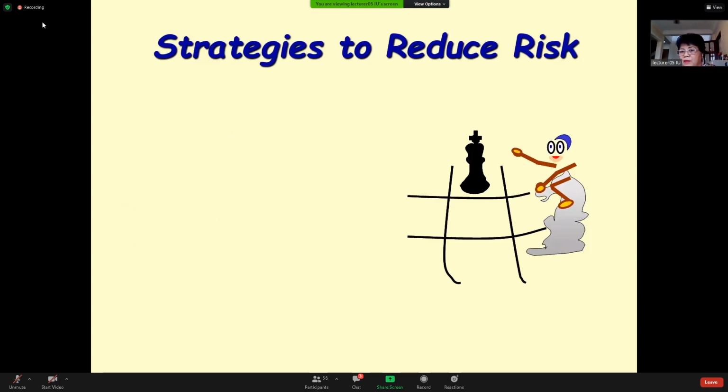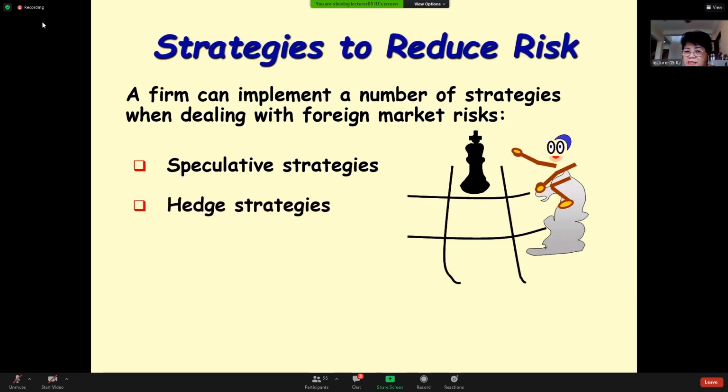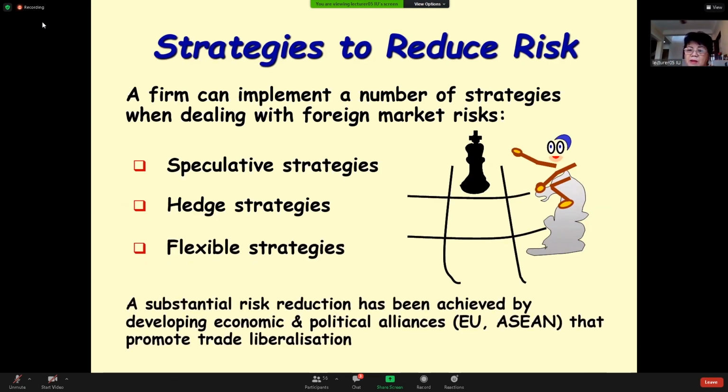And because of the risk we face every day, we have to define a strategy to reduce the risk. A firm can implement a number of strategies when dealing with foreign market risk. Number one, speculative strategy. We have to be specific on the strategy, how to reduce risk. And we have the hedge strategy and flexible strategy. A substantial risk reduction has been achieved by developing an economic and political alliance in the EU and in Asia to promote trade liberalization. So we have to develop economic and political alliances. The EU is an example. ASEAN is another example. Asia Pacific is also another example.